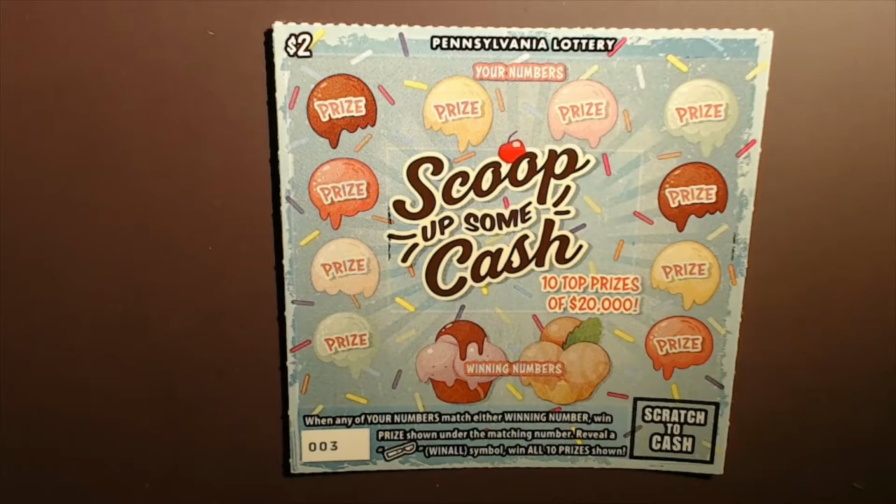I'm That PA Scratcher Guy, and today we've got some more new tickets from the Pennsylvania Lottery. These are the $2 tickets called Scoop Up Some Cash. The way you play this game is there's two matching numbers down in the middle, and you want to match those up, and if you do that, you win the prize. The ice cream scoop is the win-all symbol for all 10 prizes.